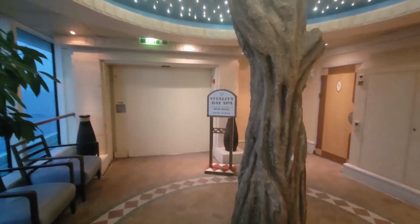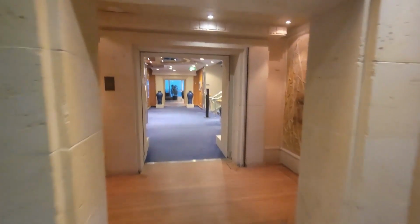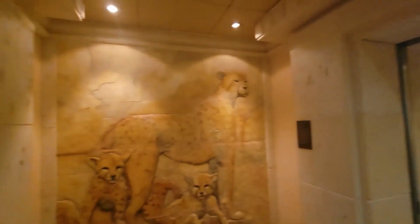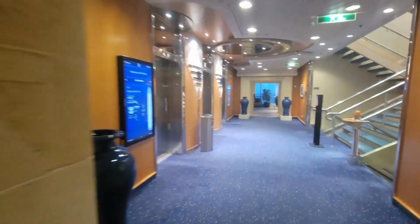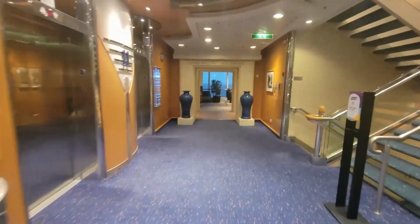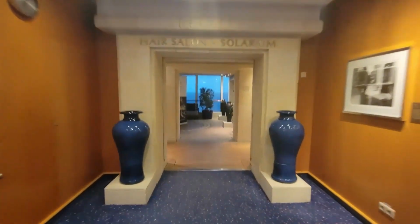And you have your entrance into the Vitality Day Spa. Now we are currently at the forward elevators. They have a lot of stonework and decorations on the wall. And then on this side you have the hair salon.